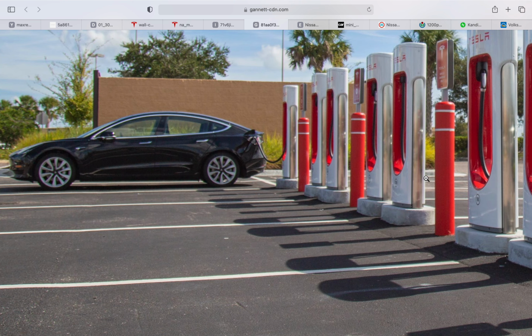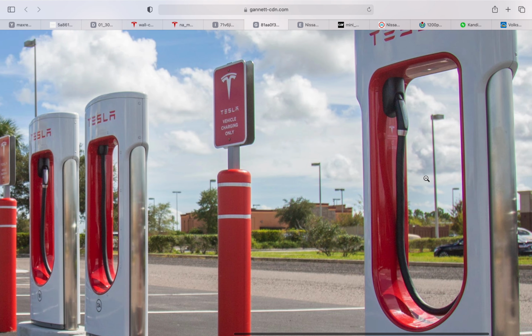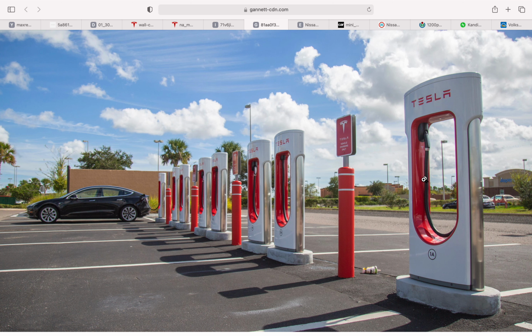Supercharger network. This is, without a doubt, the best EV charging network I've ever seen. It is literally plug and play. What you do is you back your vehicle in, and for those of you who can see, you can see a vehicle plugged into one of the chargers down there at the far end. For those of you who cannot see, the charger is a rectangular apparatus.